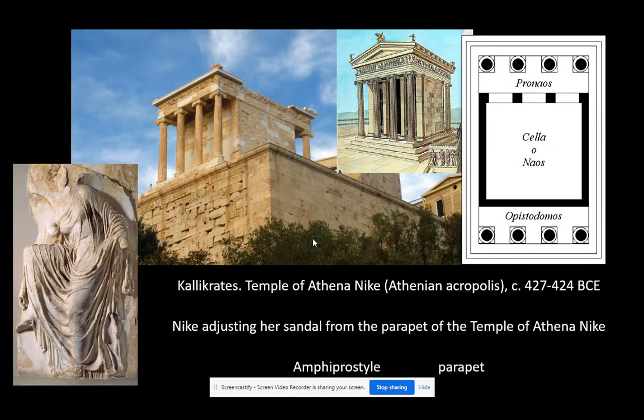Okay, now we're going to talk about the Temple of Athena Nike. Nike means victory. So that's what this temple was made for, to celebrate the victory of Athena and the Athenians over the Persians. Remember we talked about the Parthenon, how it has columns all the way around, and we call that a peristyle.